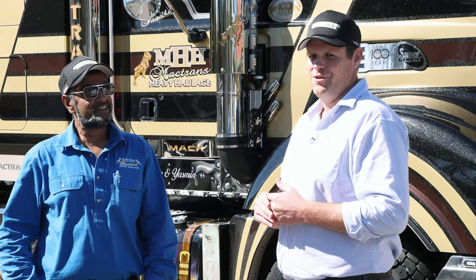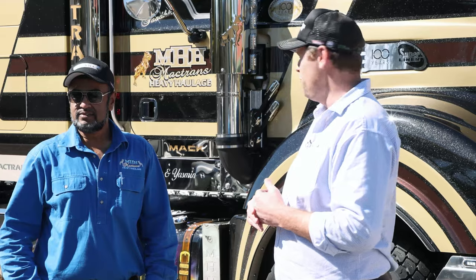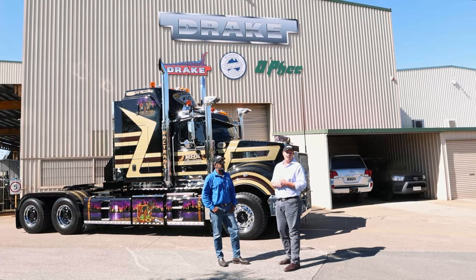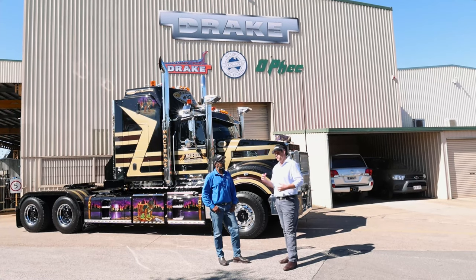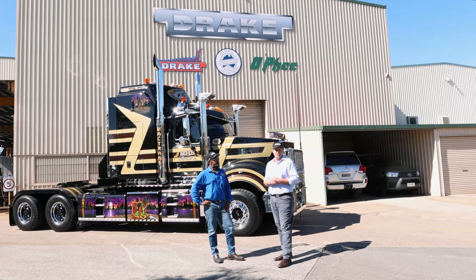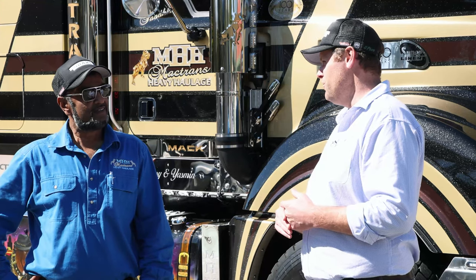We've got a really big surprise, and it's Mussy and Yasmin's beautiful new truck, a Mack Super Liner, celebrating the 100th year anniversary, which also coincides with Mussy and Yasmin's 20th anniversary. So it's a massive event. And mate, I've known you for a long time, since we were kids.